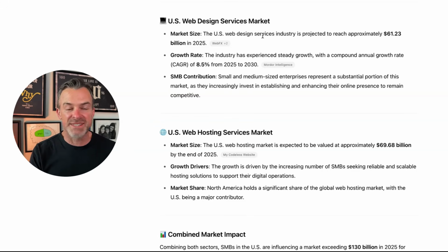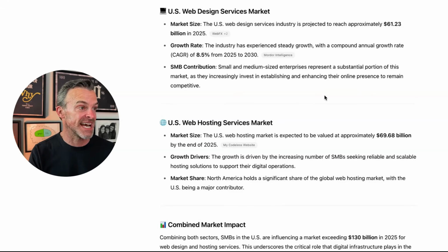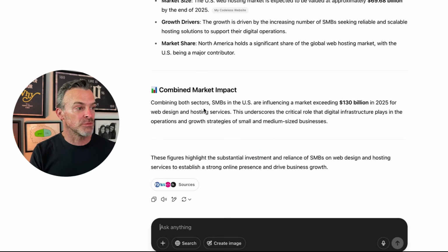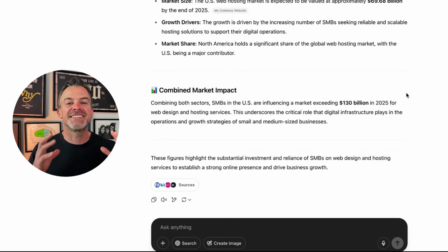Look at this. US web design services are expected to reach $61 billion in 2025, an 8.5% growth rate, which is fantastic. If you look down here a little bit further, if you combine the hosting and design services, small businesses in the US are influencing a market exceeding $130 billion in 2025. In other words, the market is so big, you will never have a chance at scratching the surface of it. There is no major player out there that is even scratching the surface of it.